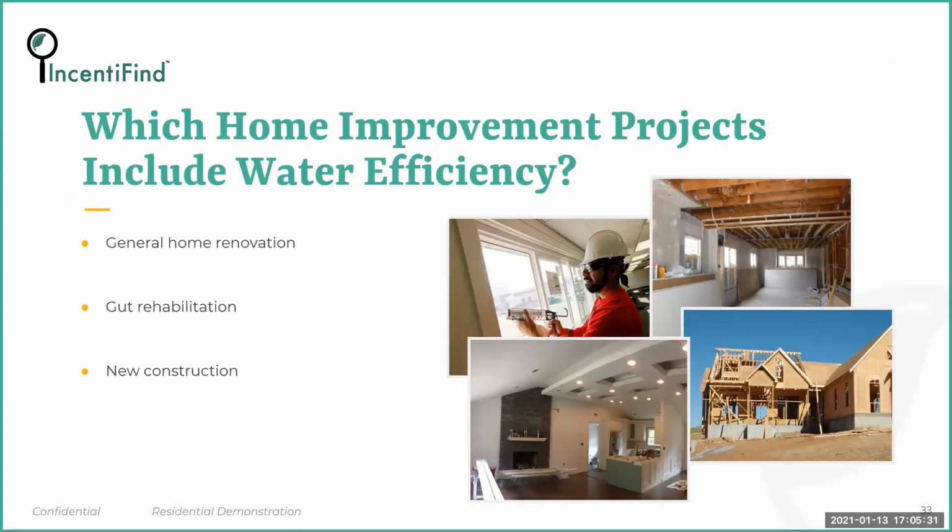So of course, the kinds of improvements that I was just talking about could include a water efficiency project. We think that all three of these types of improvement projects could actually involve a water saving opportunity. So they're doing a general home renovation, a gut rehabilitation down to the studs of a property because they're going to do a major repurposing of space to make it a more modern space, and then certainly for ground up new construction. You're going to be finding ways to make a property modern, with the latest and greatest fixtures and technologies in place to help you reduce your water consumption inside of that home.